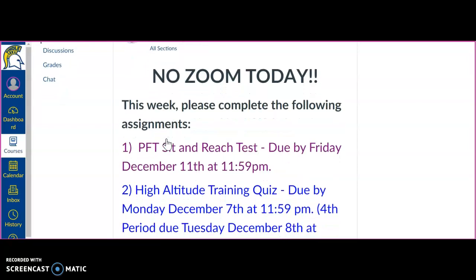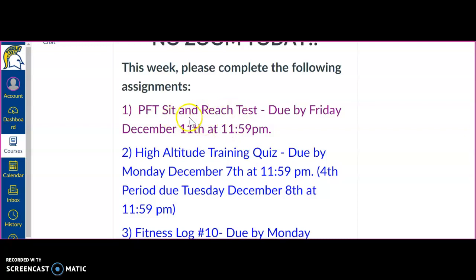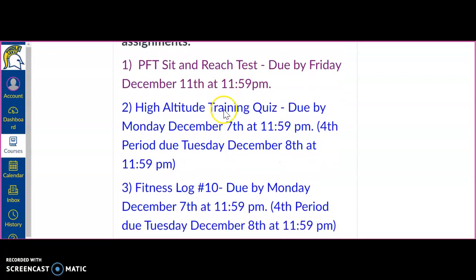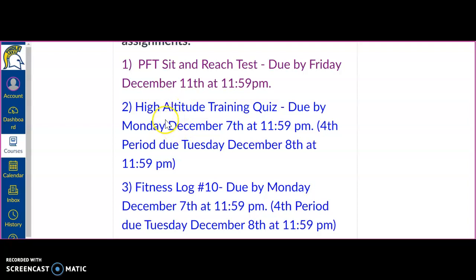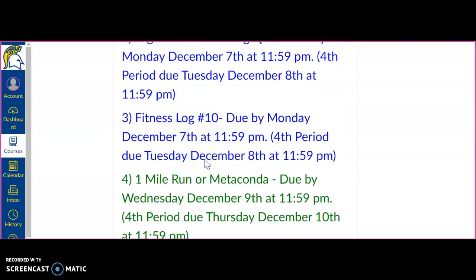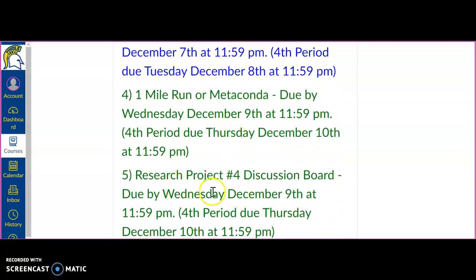So you have 5 assignments this week, and as always, no Zoom today, but if you do need to Zoom, please send me an email so I can send you a link so we can Zoom one-on-one. Your 5 assignments: you have your assignment due by Friday, which is the PFT sit and reach test. You're going to watch the video and then answer the question for the test. Then you have a quiz for Monday/Tuesday, which is a high altitude training quiz. And then you have a fitness log. For Wednesday/Thursday, you have your 1 mile run and your research project discussion board, which I'll talk about in just a few moments.